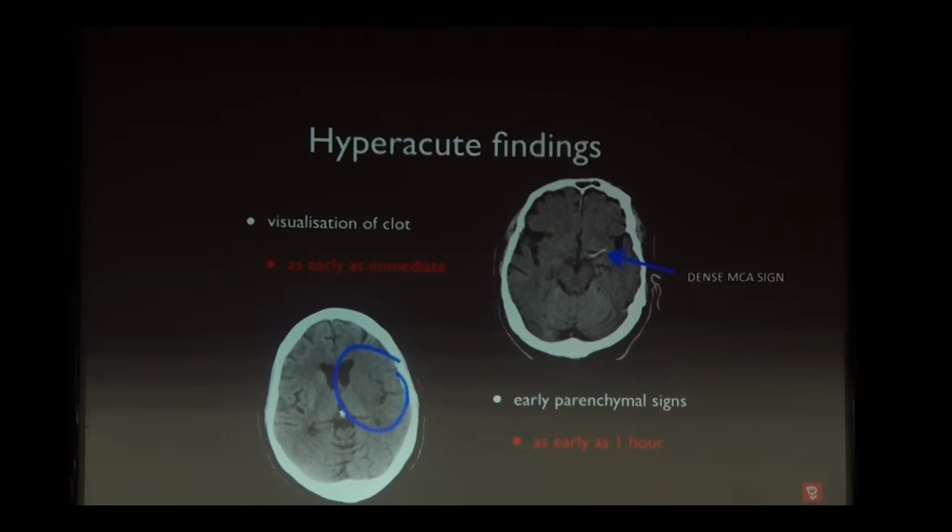So these are the hyperacute findings in CT in case of an acute stroke. If the MCA territory is involved, you may get a dense MCA sign. That is actually a visualization of the clot directly, and it will appear at a very early stage, almost immediately. And then after 1 hour, you may get some early parenchymal changes wherein there will be some loss of gray matter, white matter differentiation, and some features of cerebral edema, hypodensity of the cortex and all.